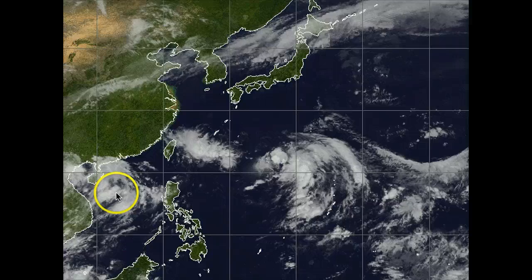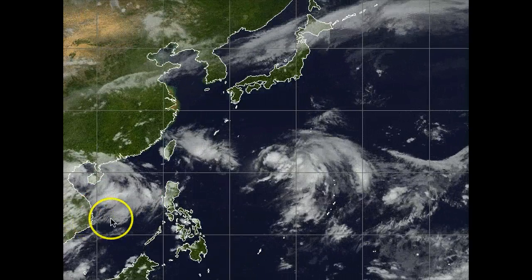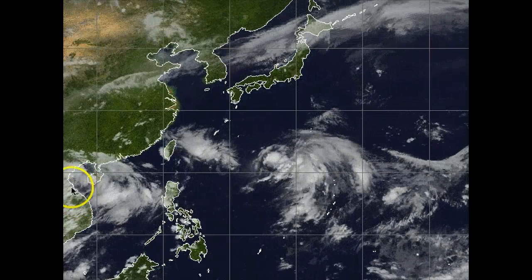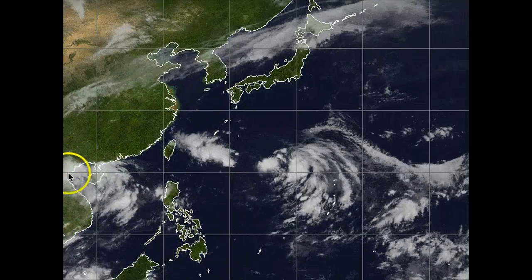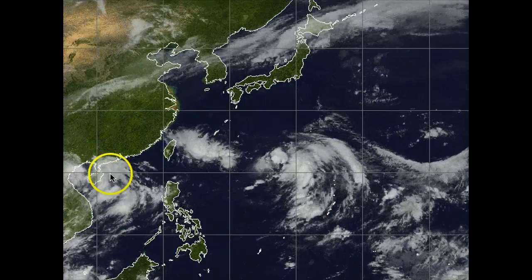And also farther out towards the west is another area in the tropics here in the South China Sea. This area is not expected to develop yet. It is continuing to produce an excessive amount of precipitation and rainfall across much of Vietnam here. We are seeing some reports of flooding throughout this region. We'll dive a little bit more into that in a little bit.